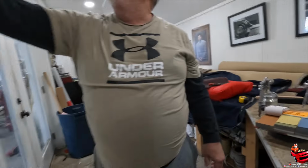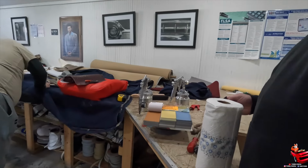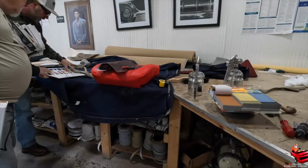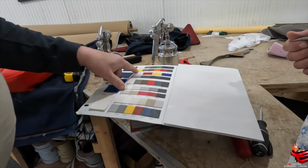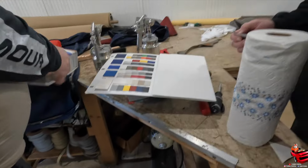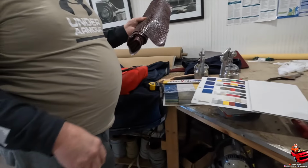Or let's see, we got some marine. They got colors for days, scattered everywhere. So we got carbon fiber. Yellow or that yellow. That's fancy, with some black trim. I think that would look good. You showing that other motorcycle seat out there with the diamonds and the crocodile? I don't think you want to do that. You want some crocodile? That's what mine's got. Stick with the crocodile.